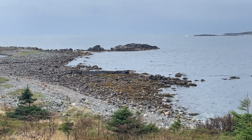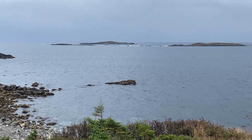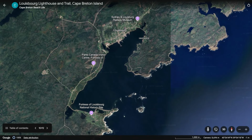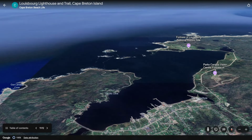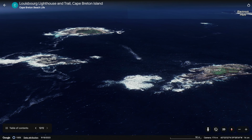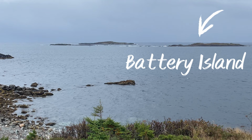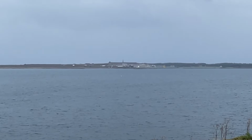Here's the view. I'm going to need Google Earth to help me identify these islands. I'm standing right there. Alright, so that's Rocky Island, Green Island, and Battery Island. And that's the fortress. The sun's trying to peek out.